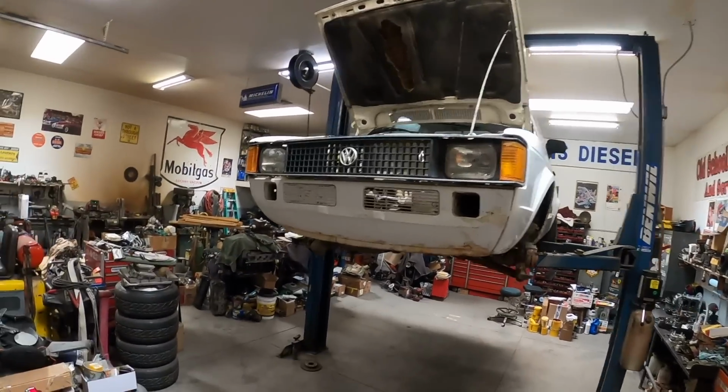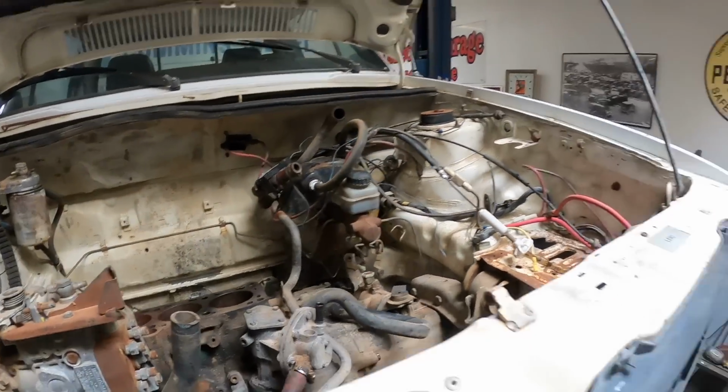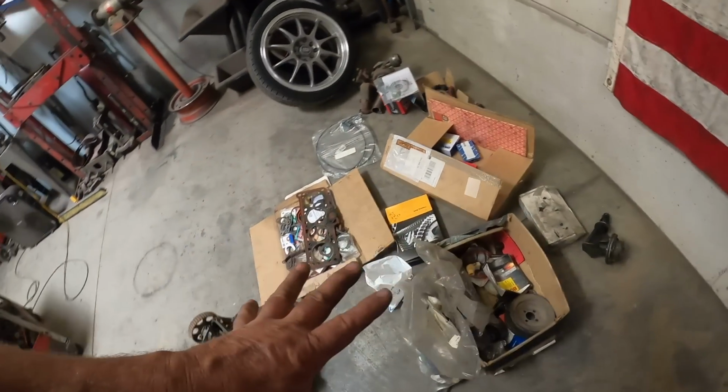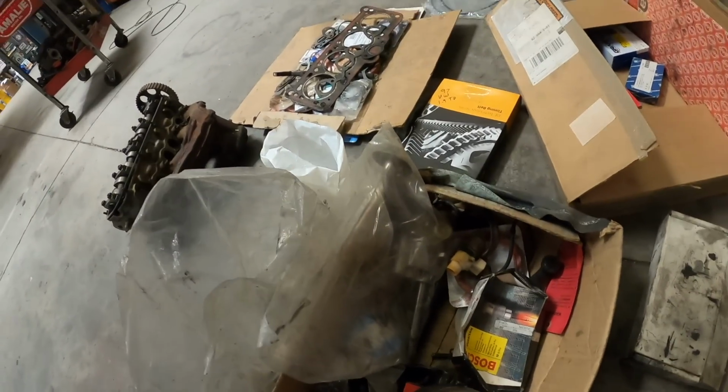Got the little V-dub on the rack. We're gonna get that engine pulled out. Show you what I'm doing right now. Cylinder head was just sitting on it, so I took that off. That was easy. This is my VW parts collection from over the years.